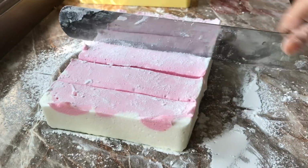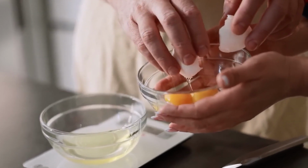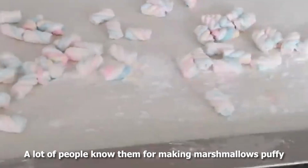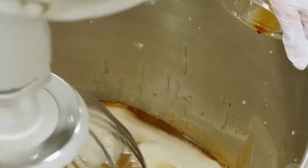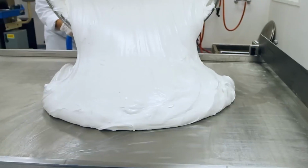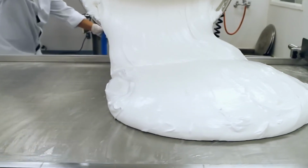Next are the emulsifiers. Some of these are gelatin, egg whites beaten to a stiff peak, and sometimes even plant-based gums. A lot of people know them for making marshmallows puffy. Last but not least, don't forget the colors and tastes. Where would we be without our favorite blue, green, or pink marshmallows? These can be natural or man-made, but do you know how the emulsifier we're talking about is prepared?